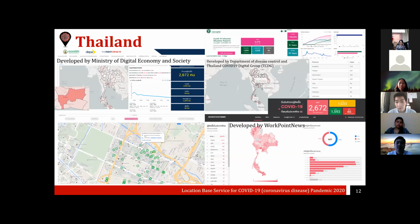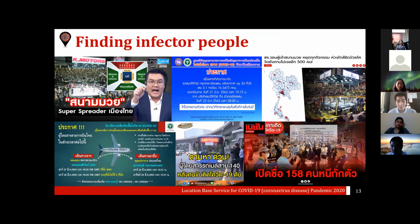For Thailand, we have developed many things, but the data is provided at the province level. The main problem of Thailand is finding infected people. Although we know who they are, we were unable to find them.